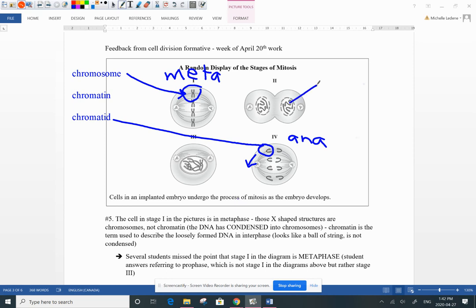And then finally, this long stringy stuff that we see here, this is telophase. We're just about to go into cytokinesis. These two cells are dividing into two. And also we see that in prophase, where the chromosomes are just starting to form. But this long stringy stuff that just looks like that in the nucleus, we call that chromatin. And that chromatin has not yet formed into a chromosome.